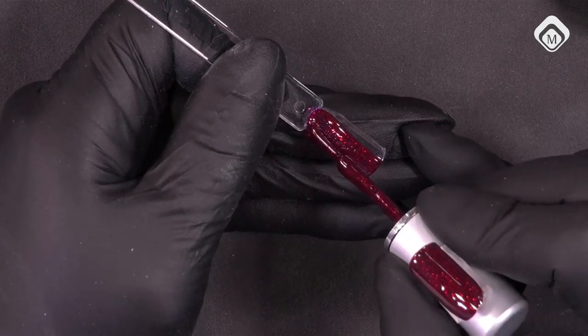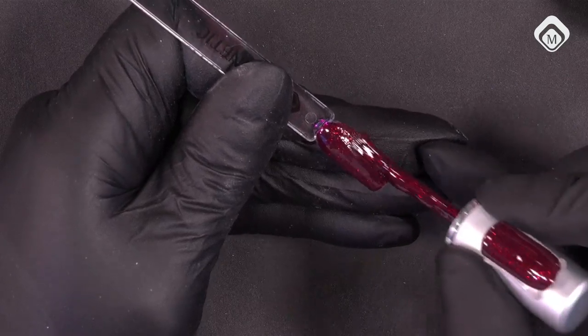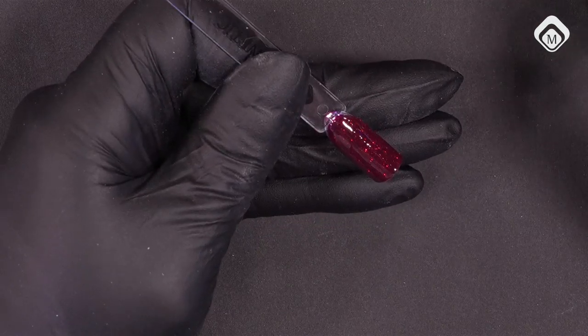So you really need to have them. Just for this season. For this season, and of course for next season. So stock up. Make sure that you have enough of these colors.